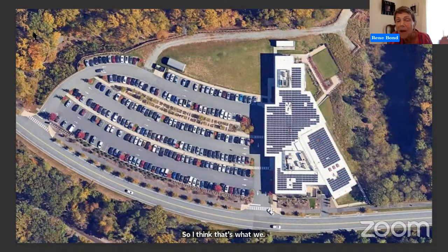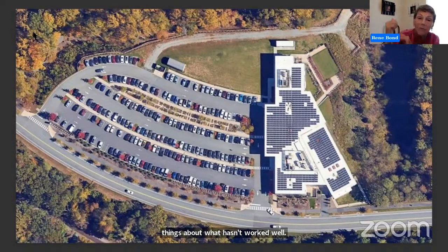Just a couple things about what hasn't worked well. Maybe the parking, but that's a mixed blessing, because if you have a lot of people who come, you're going to have a lot of cars. So we're working on that.